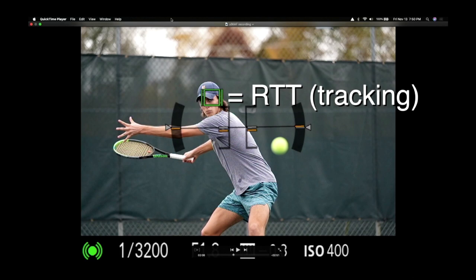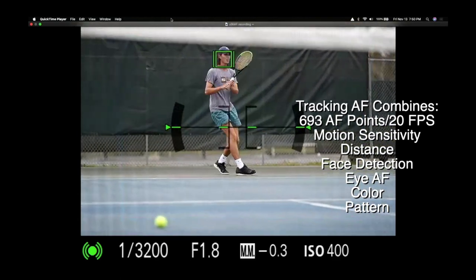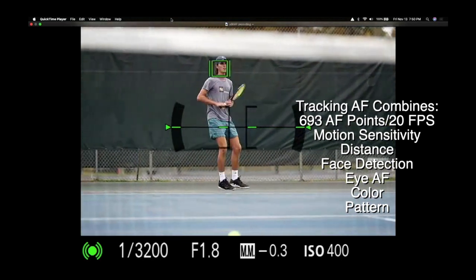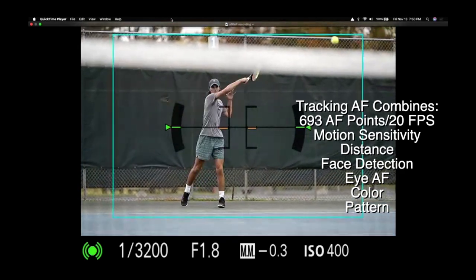It's the square with a line on either side of it. When you are seeing that, it is telling you that it's all over everything. The entire frame is yours. It's doing motion sensitivity. It's figuring out distance to your subject. It's doing face detection, IAF. It's also paying attention to color and pattern.